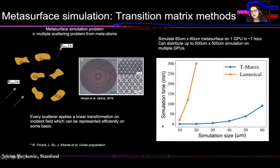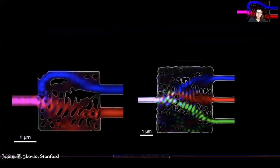If you compare our electromagnetic solver to commercial finite difference time domain solvers, such as Numerical, for simulation of a 60 by 60 micrometer metasurface, you can do much, much better on a single GPU. Here is the simulation time for Numerical, which explodes after a few tens of microns. And here is our simulation time for the T-matrix method, which is orders of magnitude faster. With this, you can optimize the whole metasurface in a reasonable amount of time. That's what we're working on right now, and we're already running some preliminary optimizations.